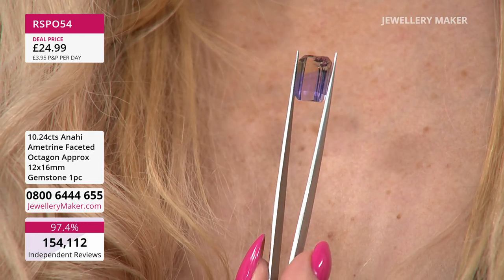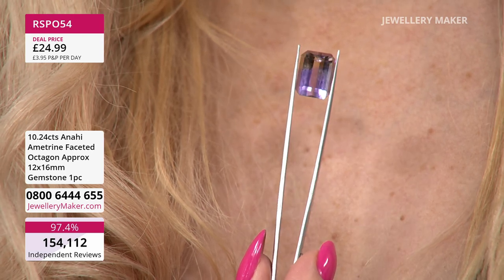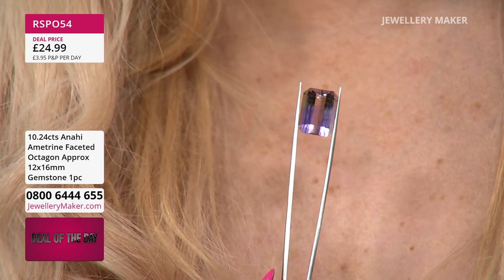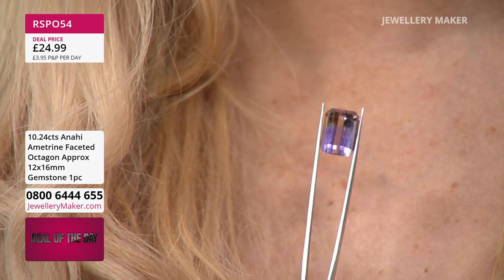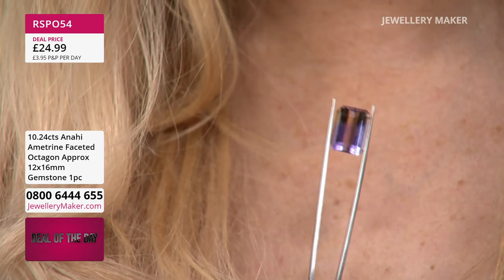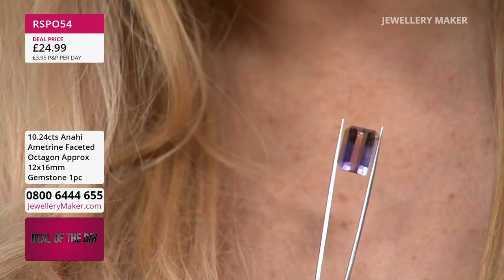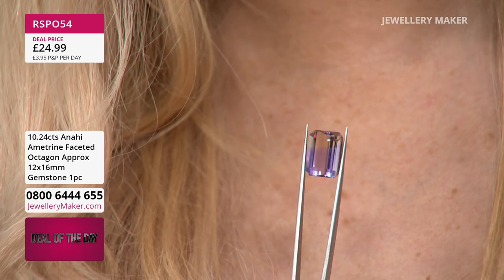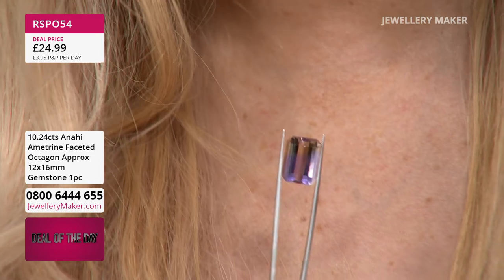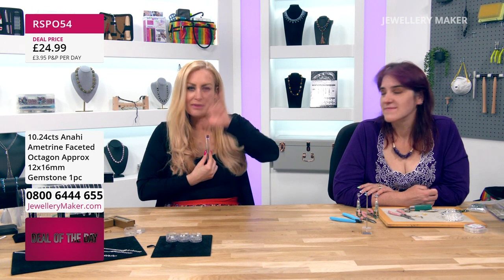£24.99. Good morning, Linda. Hello to you, Alison, Suzanne, Lynn. New customers, you're there as well. Make sure you check your baskets because there's only a handful of those remaining. A natural bicolour gemstone formed within Bolivia, naturally, from a mine that was previously only mined by women. I don't know if that is still the case. I'm assuming so because it is quite a small location.